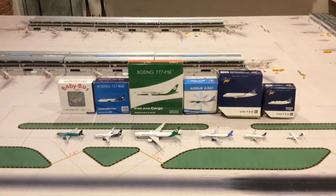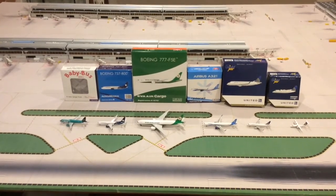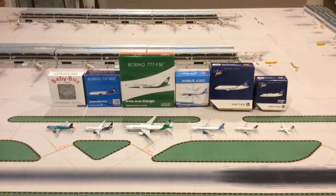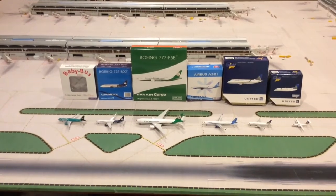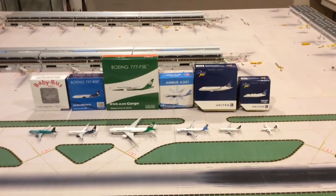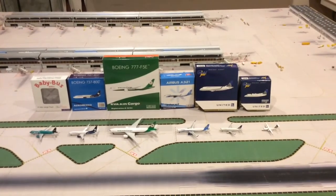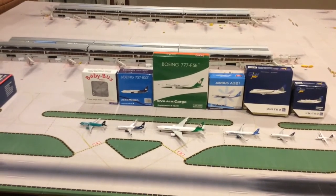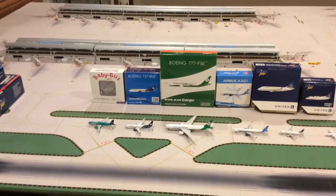Today's video is going to be my latest unboxing video of the latest models that I just got today. Very happy with them. There are 6 models in total. I think the two Uniteds, the Embraer 170 and the Dash 8, came out last month, but the other 4 just came out. 3 of them are from Phoenix and 1 is from Aeroclassics.